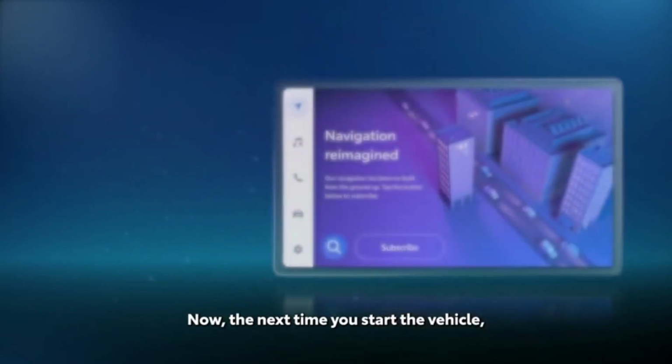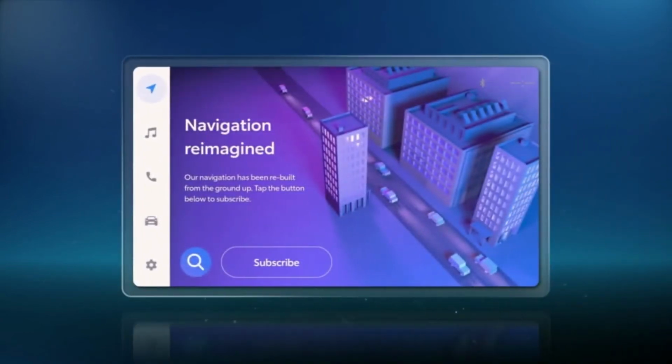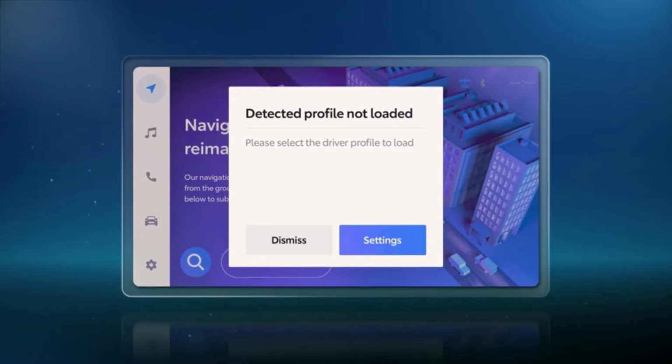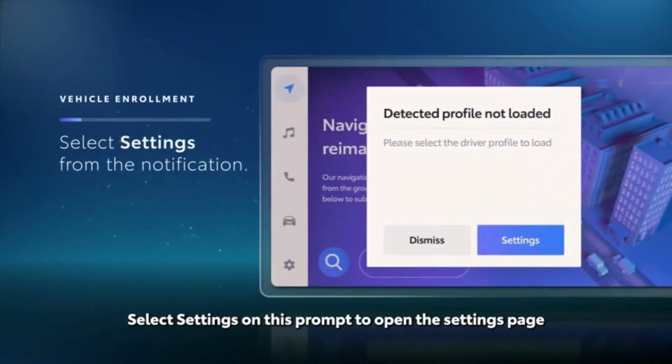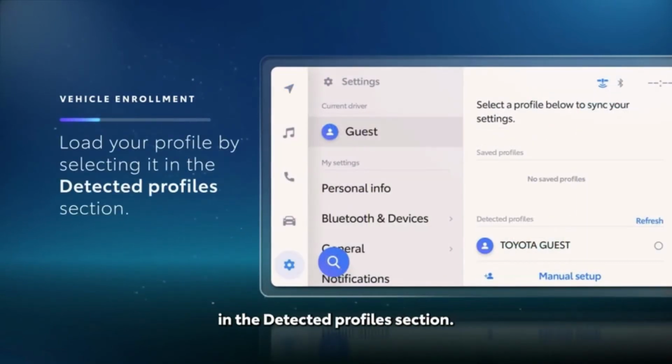Now, the next time you start the vehicle, be sure to have your device with you with the Toyota app open. The vehicle should recognize a profile on the device and prompt you to choose it with a notification on the audio multimedia display. Select Settings on this prompt to open the settings page and load your profile by selecting it in the Detected Profile section.